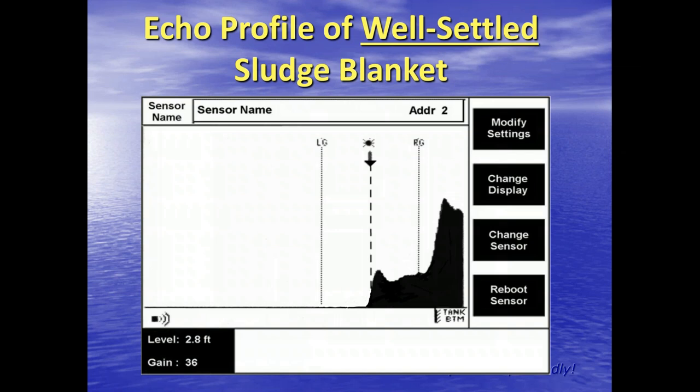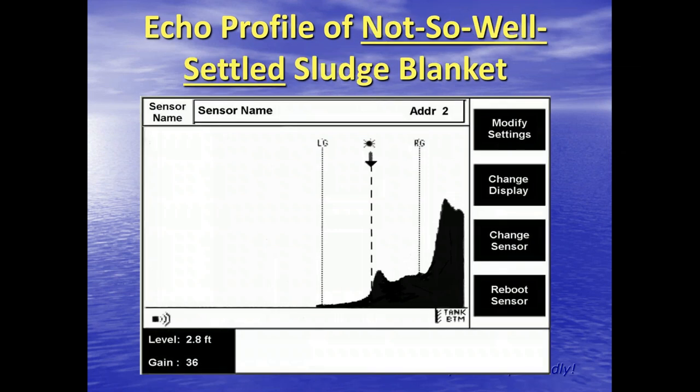Now, contrast that with this graphic. This would be the signal that we'd see in a not so well settled process. And let me show you why. We don't have that vertical aspect to the interface that we had before, correct? Now we are tracking that one. This signal more reflects that graphic that I showed you a few minutes ago with the two layers of sludge, okay?